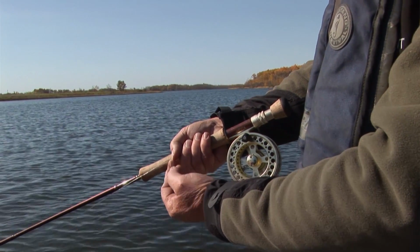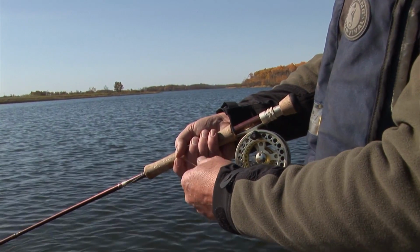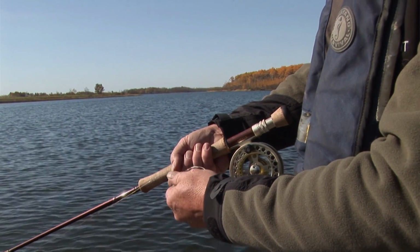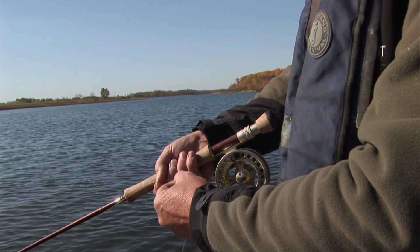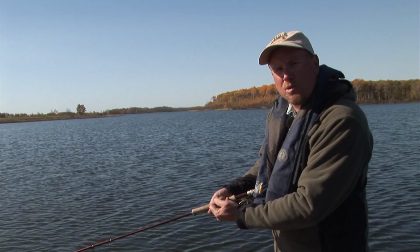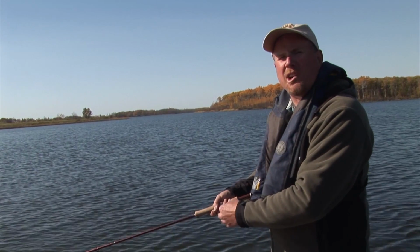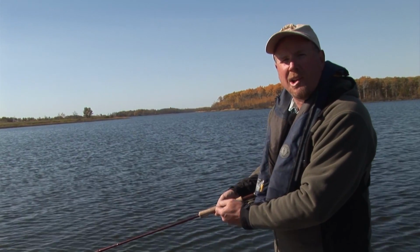To do the hand twist, I take the thumb and forefinger of my non-casting hand, so that's my left hand in this case, and I just weave my hands like so. Depending on the number of fingers I use and the pace of the motion, I can use this busy retrieve to imitate a whole host of prey items.